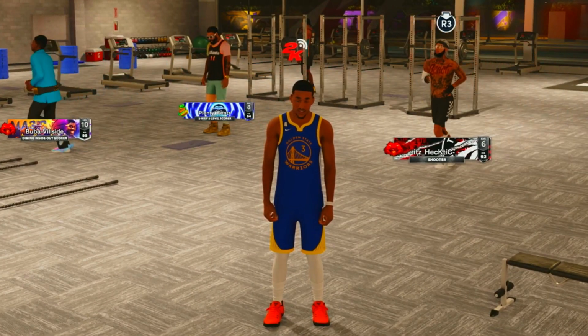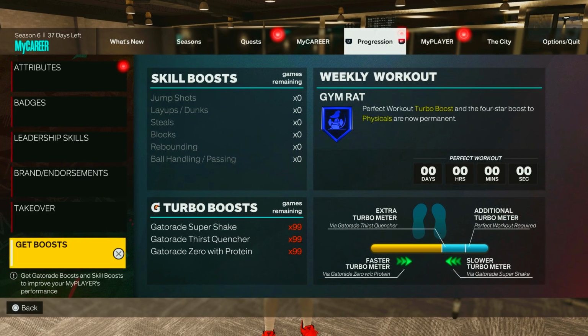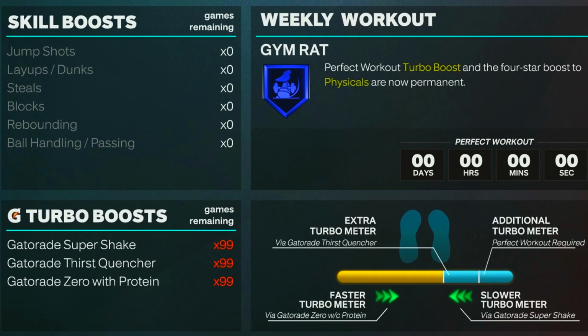But a question I do get asked a lot is, how do I get the extra blue stamina bar on my regular stamina bar? That's just for me doing my workouts, to let y'all know. Me perfectly doing my workouts for a certain amount of time, and I end up getting Gym Rat. Also buying Gatorade. As of buying Gatorade, you only got about a Super Shake or the Thirst Quencher. As you see, I have 99 on all 3. It's because I spun the wheel and I got a limited Gatorade. I got lucky. I'm gonna be honest, I got lucky.